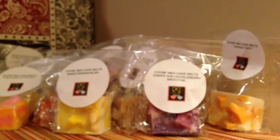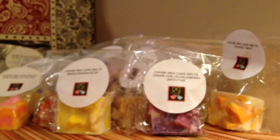Okay, two more chunks, and then we'll get to what I actually ordered. Sorry, four more chunks. We'll get to my custom pie and the bags I ordered.